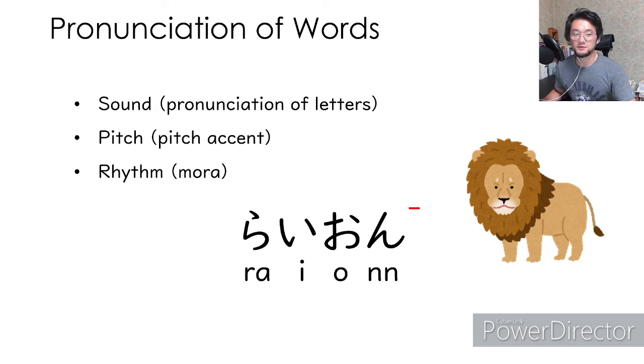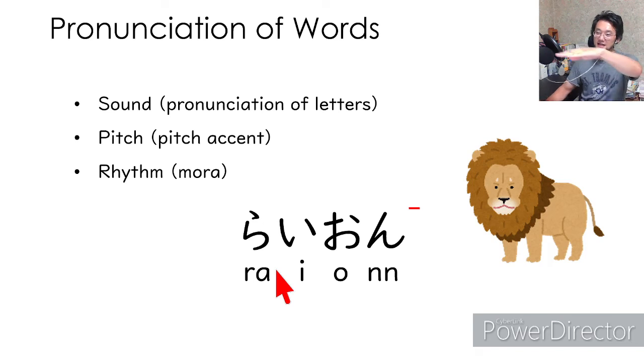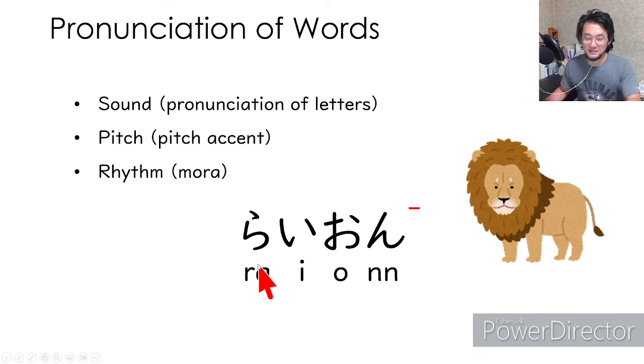As another example, lion. This is a long word, but let's pronounce it in the Japanese way. You may not have studied the pronunciation yet, but let's focus on pitch and rhythm. This word doesn't have a fall of pitch. So this is pronounced flat. Or sometimes it's pronounced rising at the first, depending on the position in the sentence. But it's not a big deal as a word. The important thing is where the pitch falls, and this word doesn't have a fall.